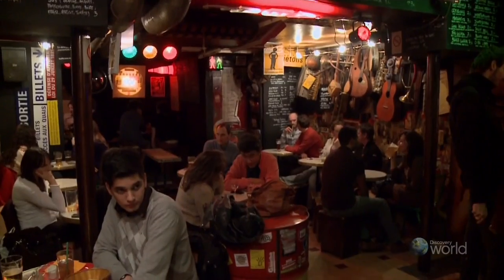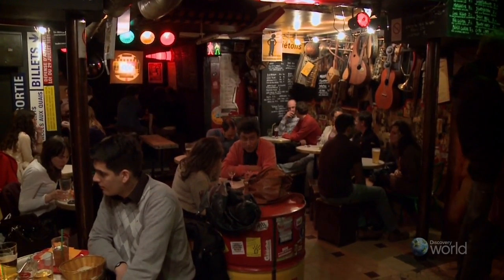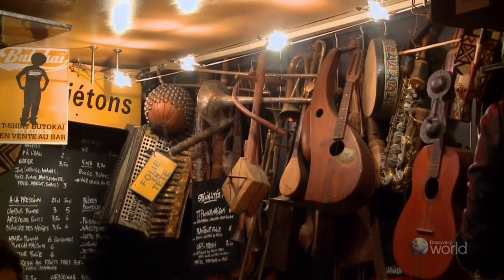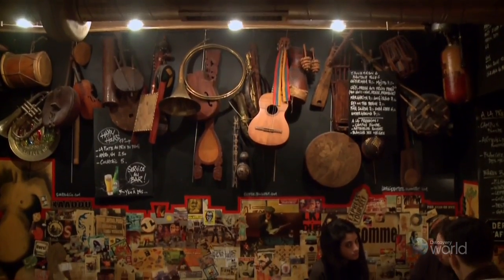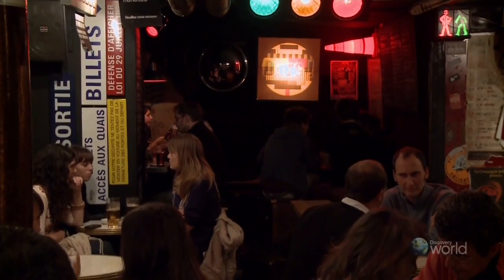The decor is a mixed bag of street signs, collages, posters, and photos, not to mention a beautiful collection of musical instruments given to the bar by clients. Those who prefer a minimalistic vibe should go somewhere else, because this bar will drive them crazy.